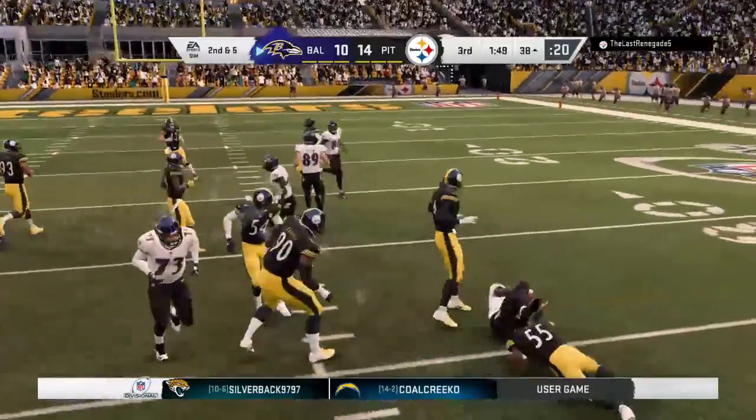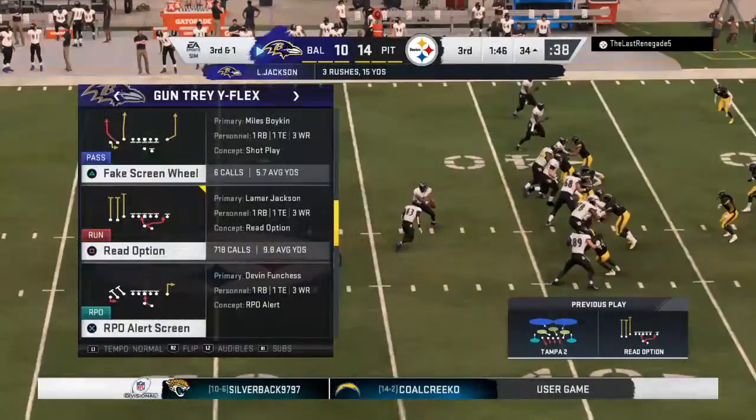Stepping up, he's going to keep it. He'll get 5 out of the keeper, but now it's 3rd down.